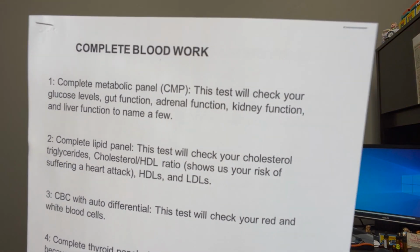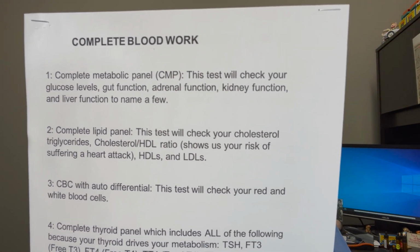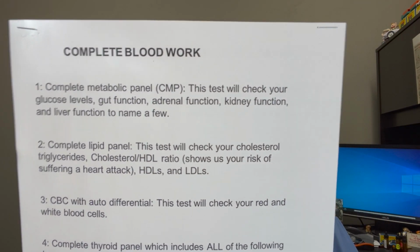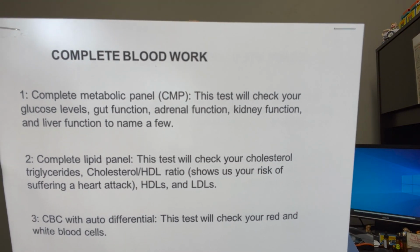That's how I know that you just don't do the iron overload blood work that I just laid out for you. You do complete blood work, and along with the complete blood work, you do genetic testing. So you get a complete metabolic panel. This will test your glucose levels. Why is glucose important? Your brain and nerves need 2 things, fuel and activation. Fuel is oxygen and glucose.